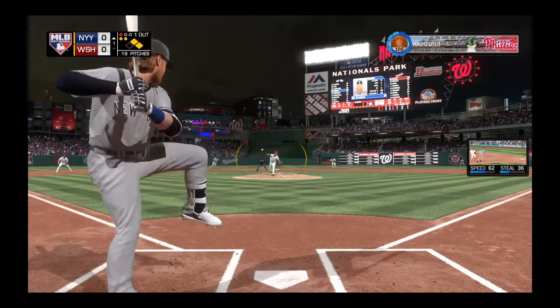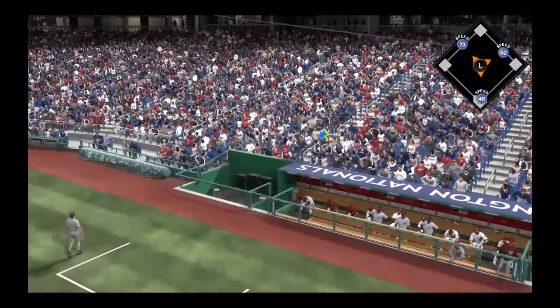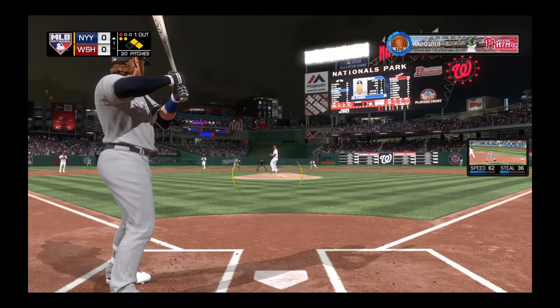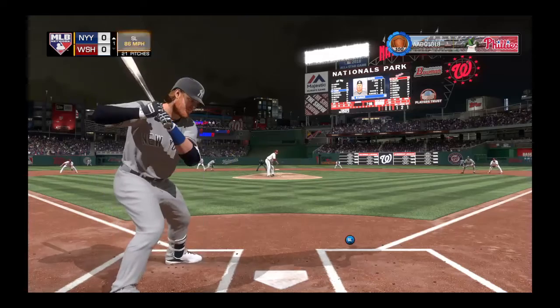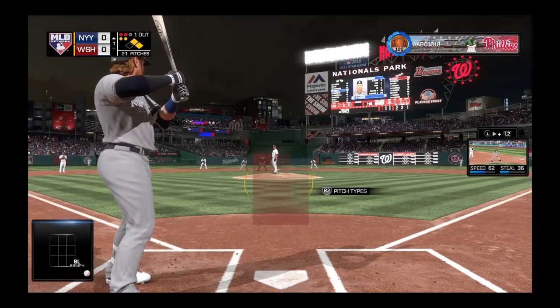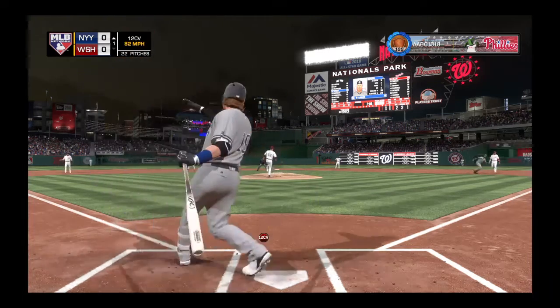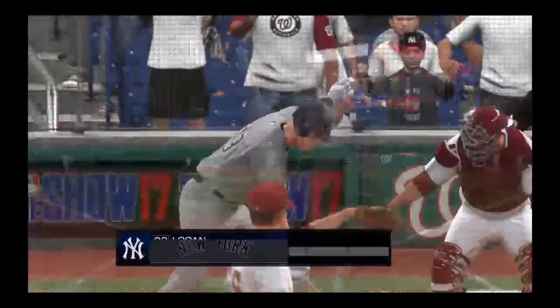Getting a few steps off second there. Now the pitch. Out of play. Now another 1-2. And that slider's almost in the dirt. Well, one thing about him, he's an absolute grinder at the plate. You can pretty much count on him battling at the plate every chance he gets. Got him.